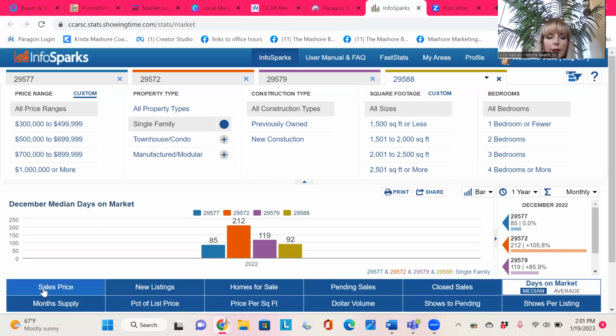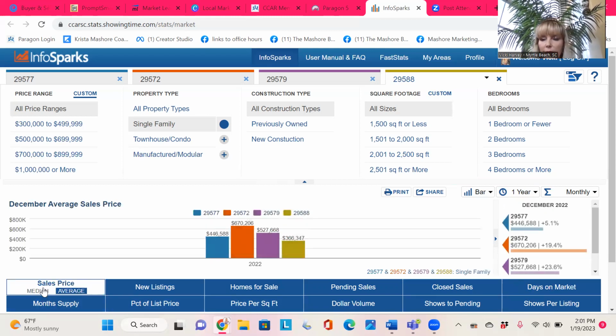Let's see. Did I do the sales price? I don't think so. Okay, so sales price. So I'm still in average again. Okay, so average sales price, and of course they took the number of sales and then divided them to get to the average sales price. Oh, actually, no, I was on the month supply. Sorry about that. Told you the wrong thing.